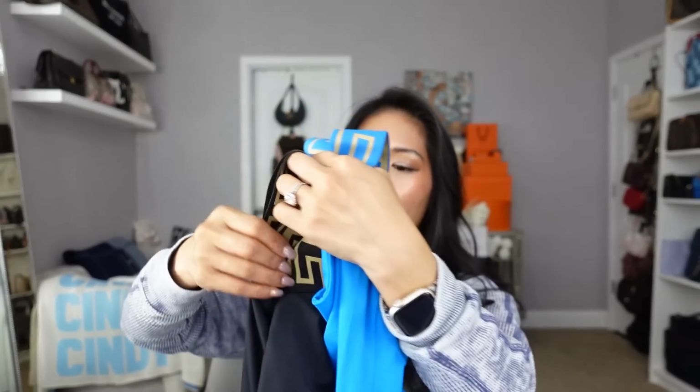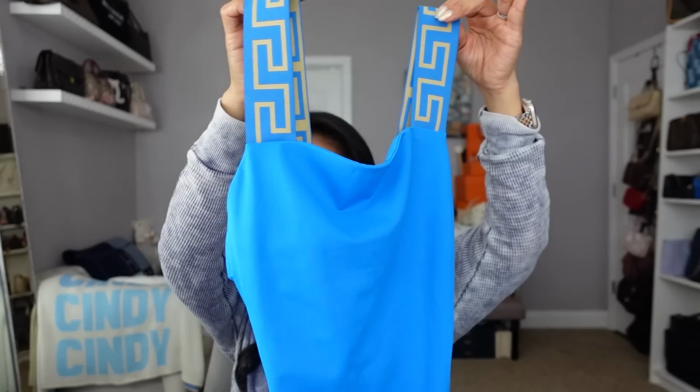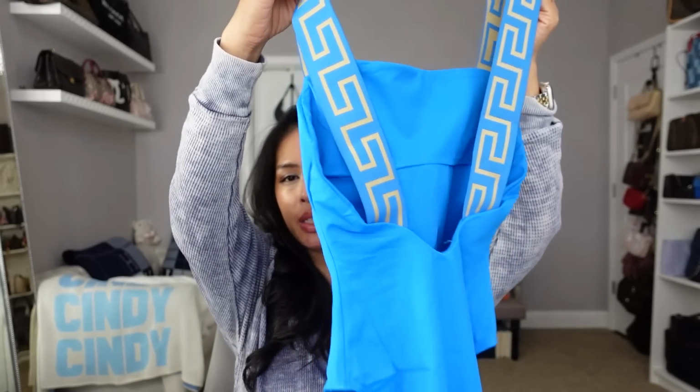If you want to throw on jeans over this, you can wear this as a bodysuit. It is a really cute tank top, which is why I also got it in the black initially. And I have worn this as a bodysuit with black pants. I'll throw shorts on over it or a cover-up skirt, and it just is so nice, so flattering. So I had to get it in another color. This is called the Versace Greca pattern scoop back swimsuit because it is a very low back.